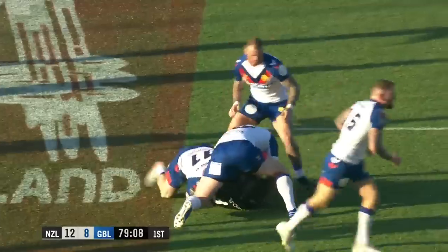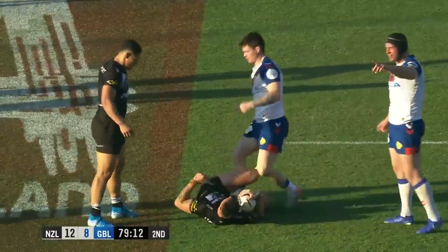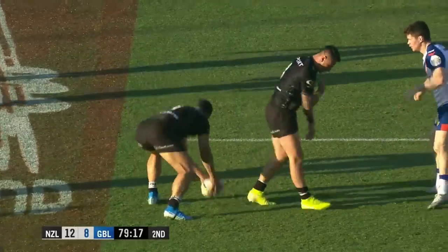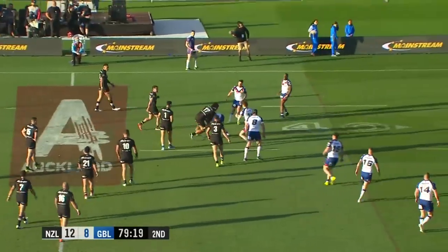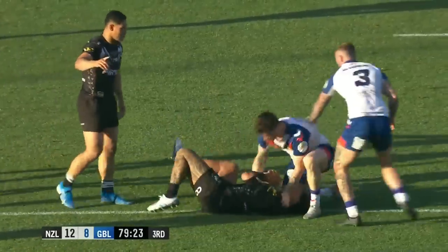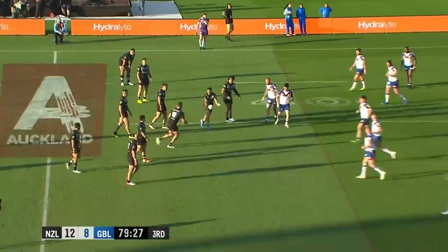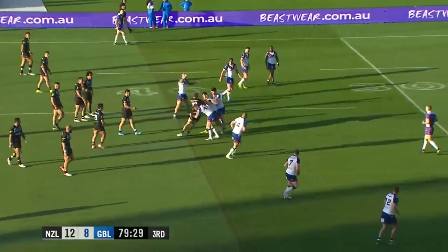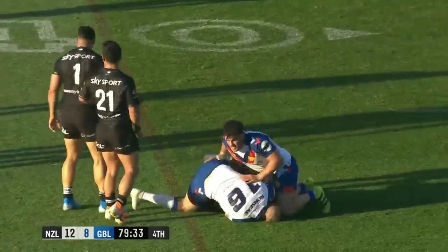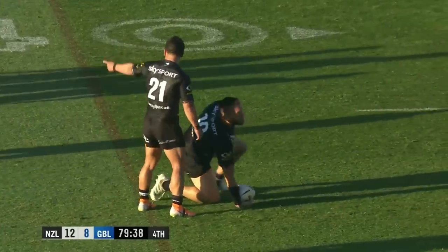Winding the clock down. There won't be anything flash here from New Zealand in this last minute. This would be a really good win for the Kiwis under some adversity here. Four and out in the first 5 minutes. No Brandon Smith. Cody Nikarima arrives in camp the night before. Yes, and of course, no other. This Kiwis team has got some firepower missing up front too. They've found a way to win, it seems.